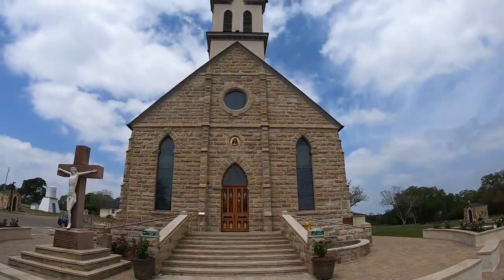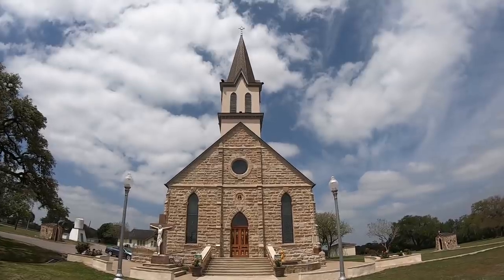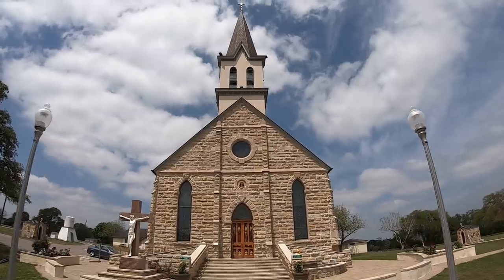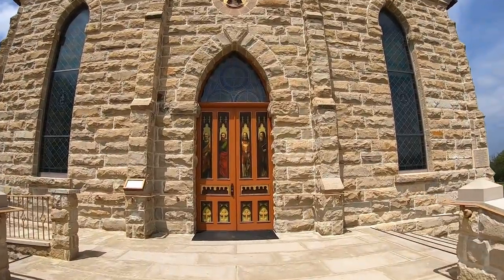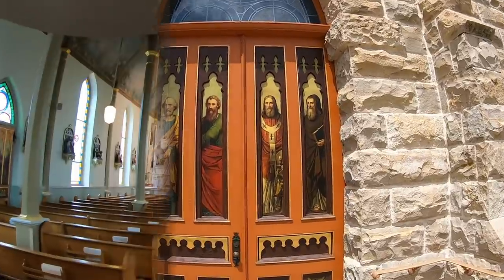So the incredibly beautiful St. Mary's Catholic Church is the highlight of Praha. I featured this church in my previous video, The Painted Churches of Texas. And it is probably my favorite church in the whole state. Incredibly beautiful on the inside.